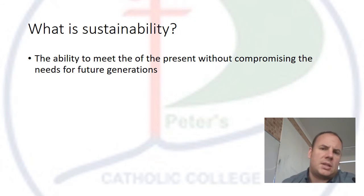So when we're talking about sustainability, we're talking about meeting the needs of the present without compromising the needs of the future. So what we mean by compromising, we mean not restricting.